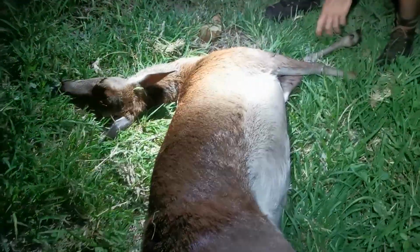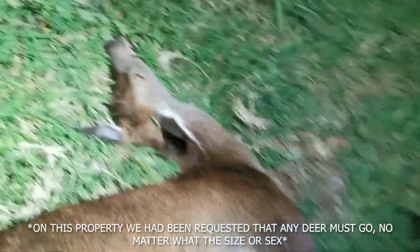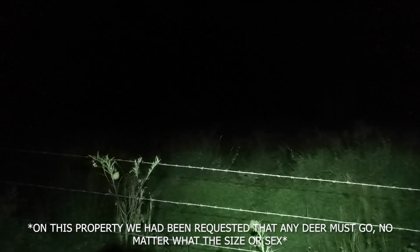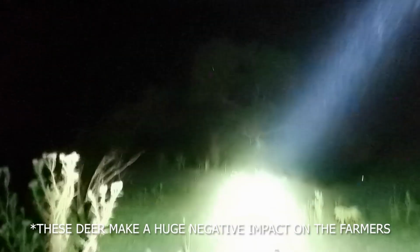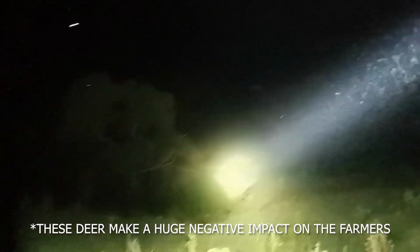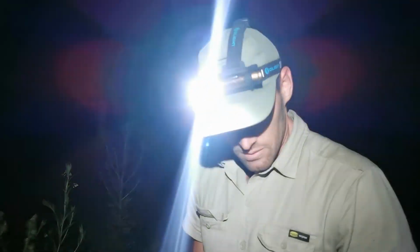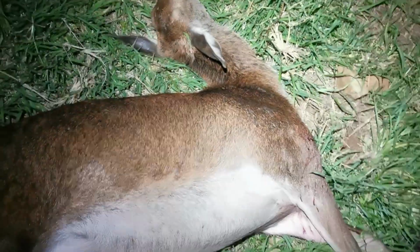All right, Scoobs, what do you got, mate? Well, we got a dead hind here. Dead hind. 100 meters. We're roughly sitting just across the fence line, which we're allowed to shoot, unfortunately. There's the car way up there, across that creek. This is the second time you and I have shot deer across the creek. Last time I shot a hind as well.